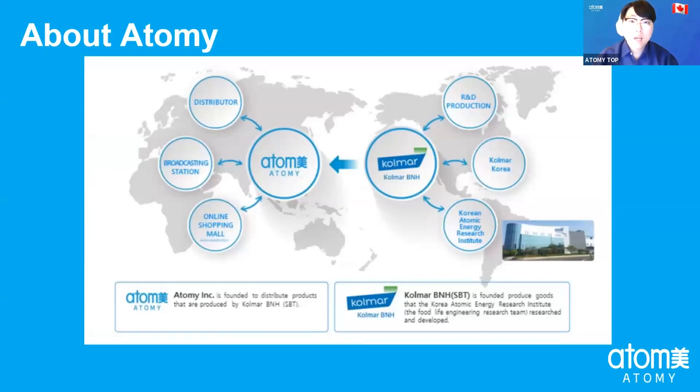So Atomy is founded as a distribution of products that are produced by Colmar B&H, right? And Colmar B&H is founded to produce goods that the Korean Atomic Energy Research Institute researches and develops. So all of Colmar's products that they research and develop are now sent to Atomy to be distributed. So anything from Hemoheme, right, to the Absolute products, the skincare sets that you see, the evening care sets, those are all done through Colmar, and they are the ones to research all of this, funded by the government.